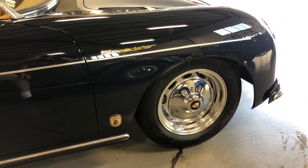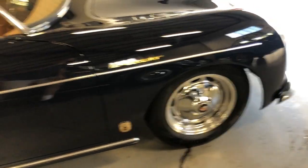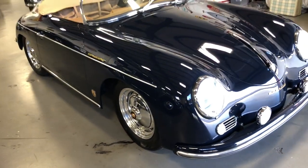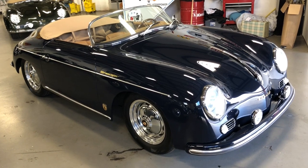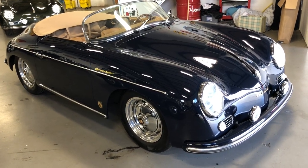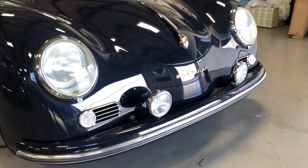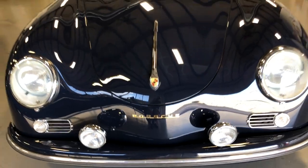It's mated to a 344 ring and pinion. You've got just a great cruising gear. So you can get in this one, get out on the highway, cruise. You can have so much fun, stoplight to stoplight, drop the top and just enjoy this wherever you are. Be ready for lots of questions. Set of driving lights up front, your Porsche emblem on the front nose.